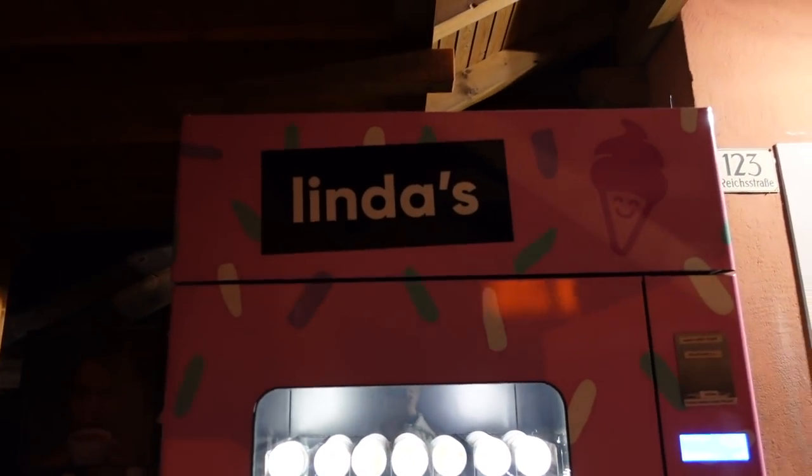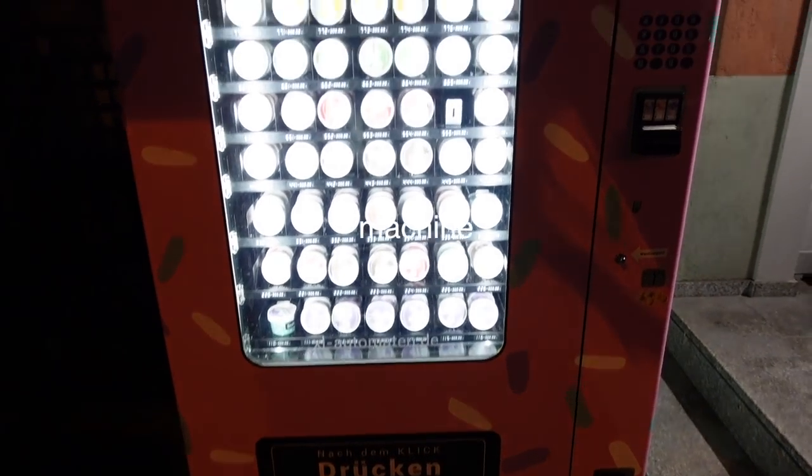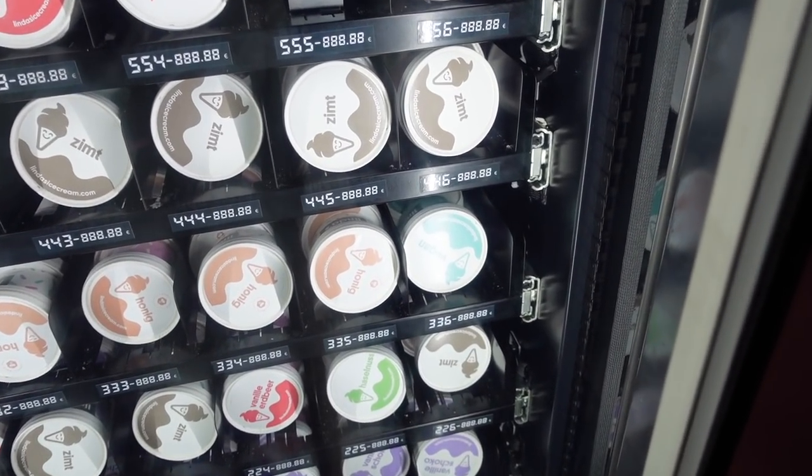So now this is Linda's ice cream. Altma is also a vegan ice cream.